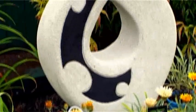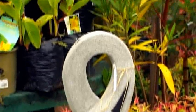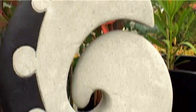Now I've seen some beautiful sculptures around the place. Can you explain these to me? Yes, Monique, they are beautiful. They are made by a local chap, he and his wife. They are handmade.